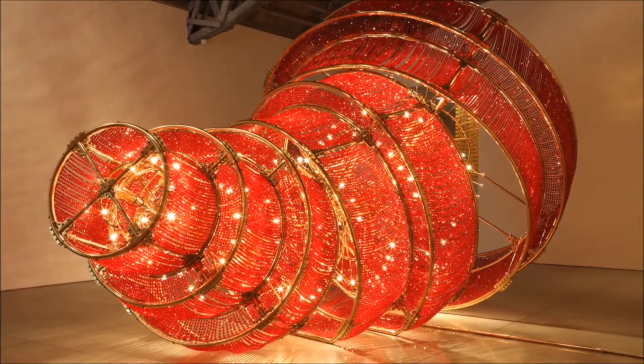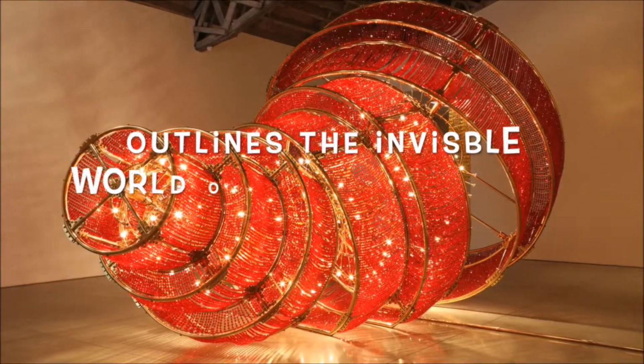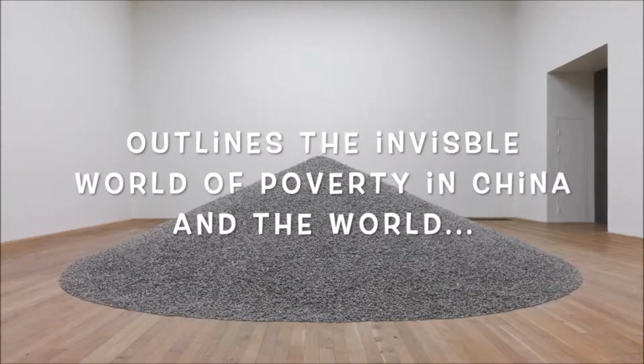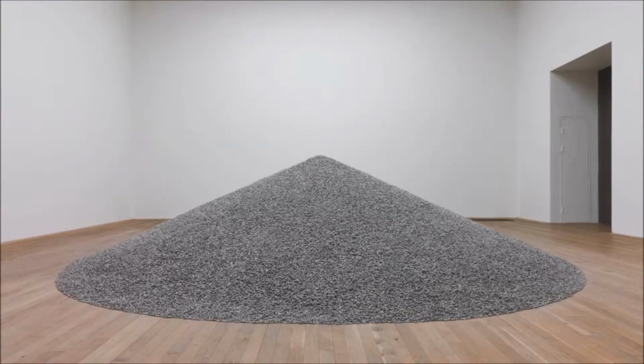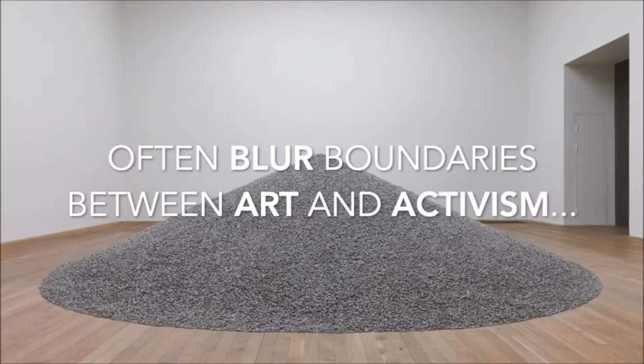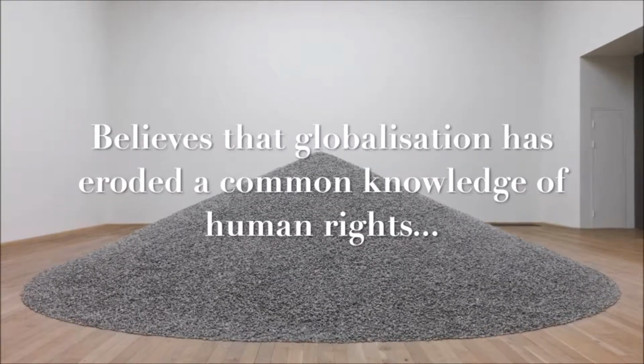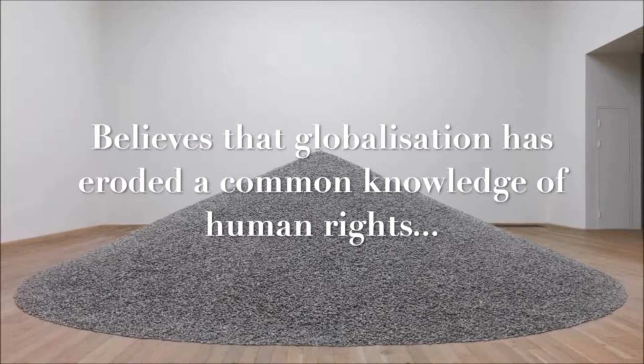In Western society, his works are highly regarded for their political nature and outline the fairly invisible world of poverty hidden in China and around the world. Some of his works that are particularly influential often blur the boundaries of activism and art. Weiwei believes that globalization has eroded a common knowledge for human rights.